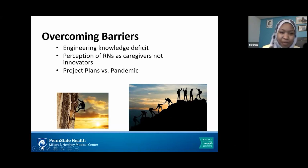So while there's been a few who are surprised at the idea of a nurse innovator, I think for the most part, after a few conversations, it makes perfect sense that nurses need to take ownership of not just our challenges, but the solutions to those challenges.